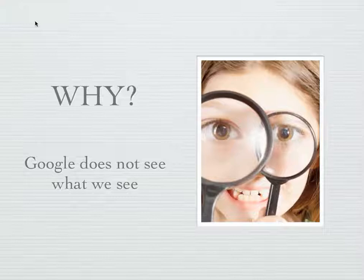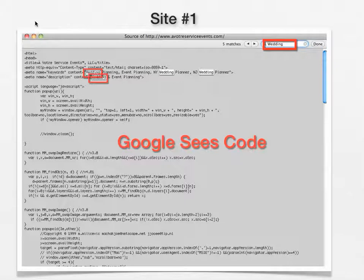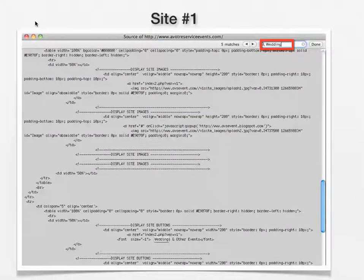Now, why does Google do this, and how does it do that? Google doesn't see what we see with our eyes. Google sees code. In this case, you can see I've gone underneath the website of site number 1, and I'm looking for keywords, in this case, wedding. It only has 5 places on that entire front page where the word wedding is used, and it's mostly in metadata. Yes, Google does look at metadata, but it doesn't put as big a price on metadata as it does on content. Google loves content and links.